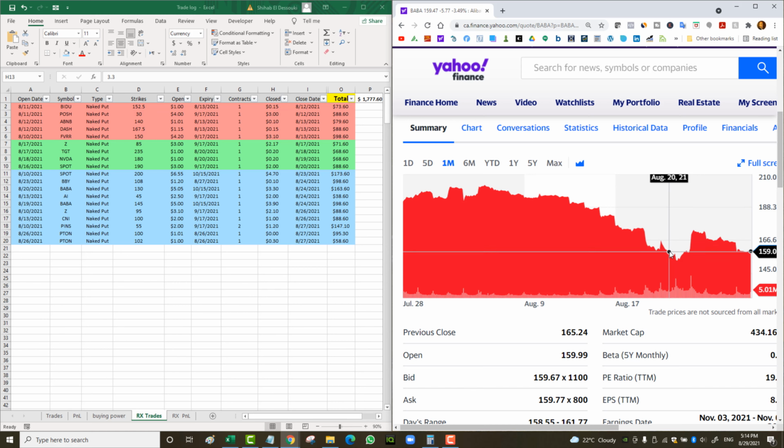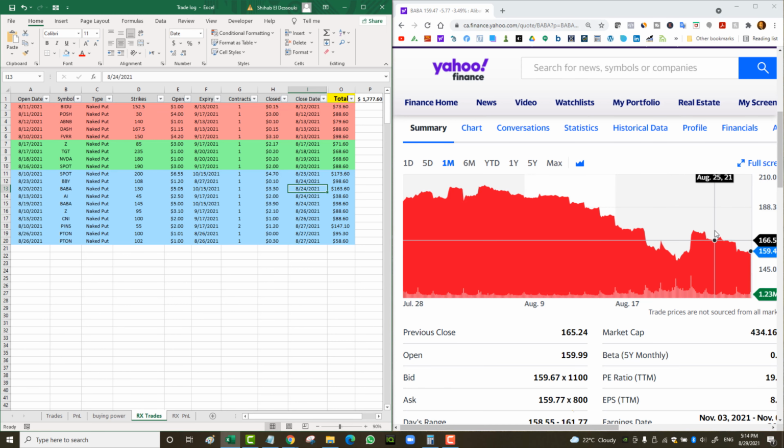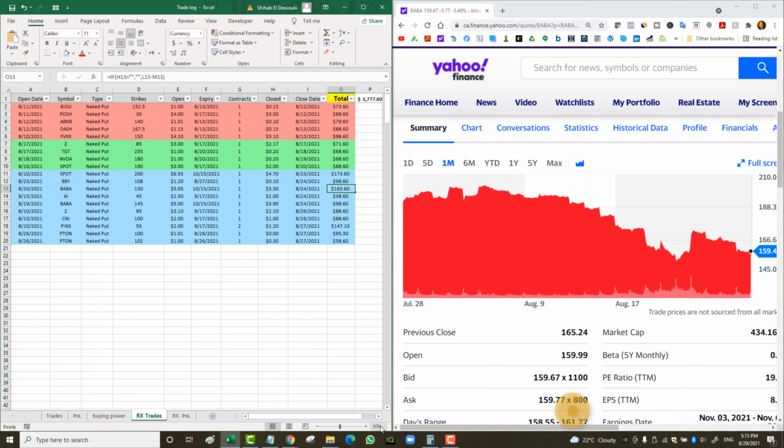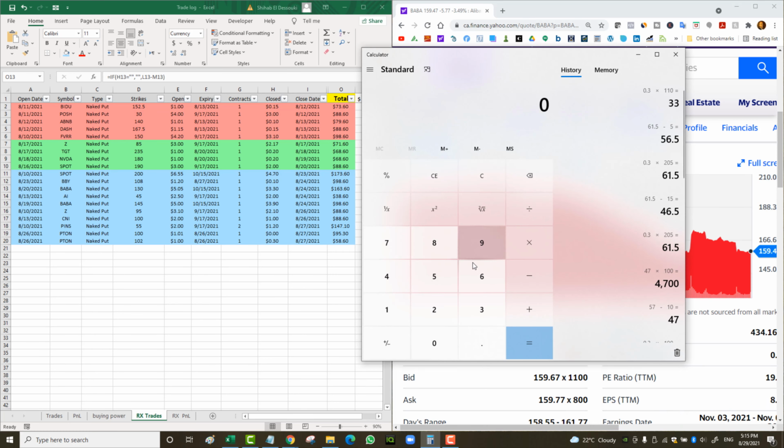The 130 strike for $5.05, and then it was closed August 24th. So August 24th, it was closed on that jump over here when Baba went to 173. So closed for $3.30. So that's $163 profit. The capital requirement for this trade is 30% times the price of the stock, so 159, minus how out of the money it was. So 160 minus 130 is about 30 points.